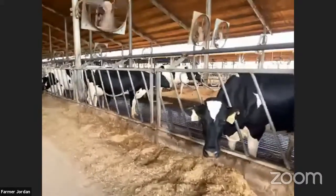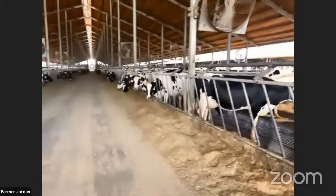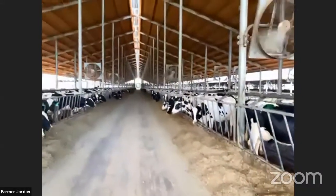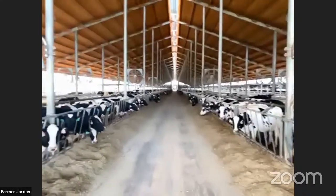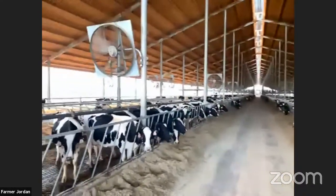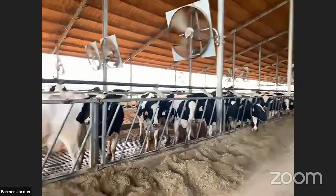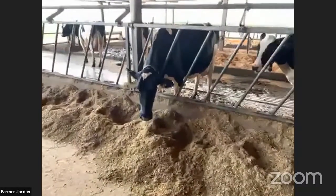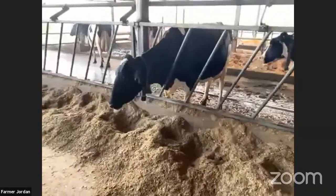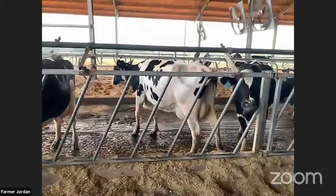The cows are great recyclers. So things that humans can't eat anymore, the cows love it. We do brewer's grain and citrus pulp, cottonseed hulls, all kinds of stuff that humans can't do anything with. So that's amazing. I didn't realize that cows can eat all those things that us humans can't. They are definitely the ultimate upcyclers.